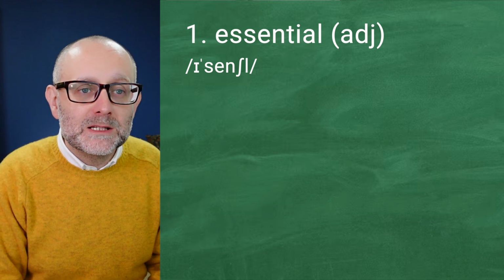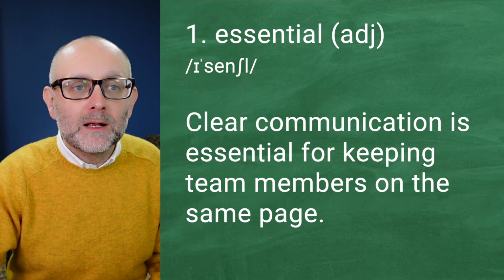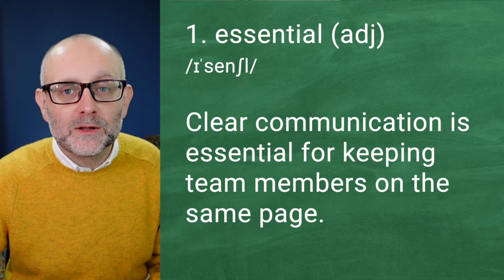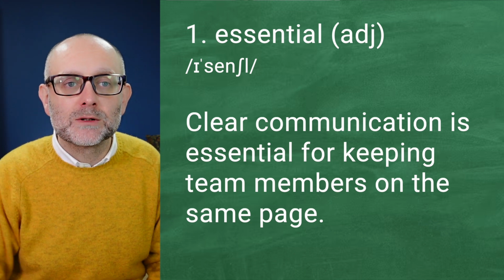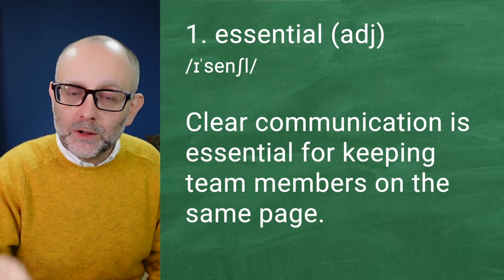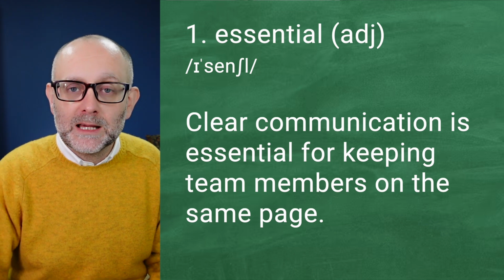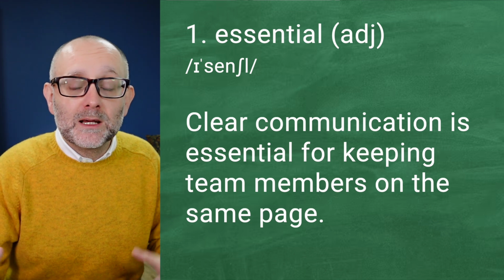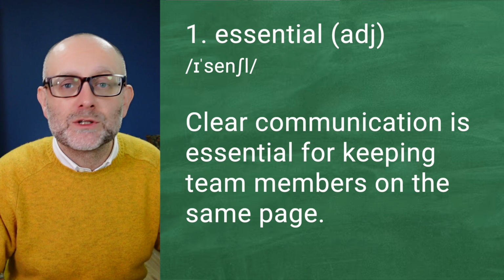So, an example sentence we've got here in a more professional setting would be, clear communication is essential for keeping team members on the same page. Okay? Clear communication is essential for keeping team members on the same page. So, on the same page is a nice idiom used very commonly in business or office situations. And basically it means everyone has the same understanding of a situation.